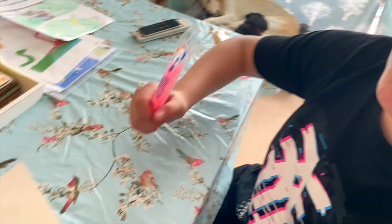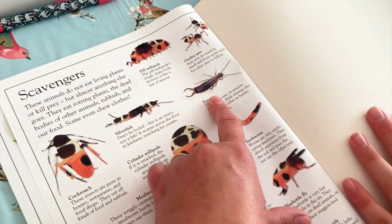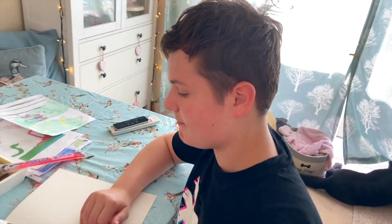Yeah, I am. I'm going to do a couple of stickers. We've only done the earwig so far, haven't we? Because we found one the other day. So while we'd found one in the garden, and we were researching it, we thought we'd find the one in here and put it on. So we've done that one, haven't we? Yep. Which one are you going to do, you think?